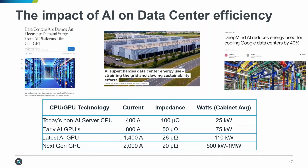Different topic entirely, but very important. The presence of GPU technology to help spur on things like ChatGPT and anything Gen AI are really driving up the current level and the watts needed to power up cabinets inside a data center. So there's a whole lot of emphasis on how do we manage the energy use of these data centers as companies try to achieve advancements in AI for their customers.